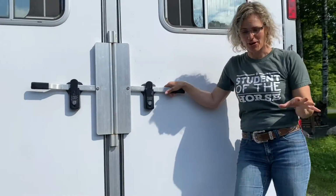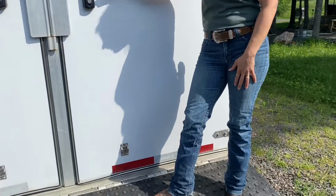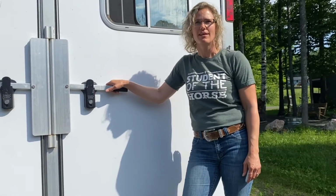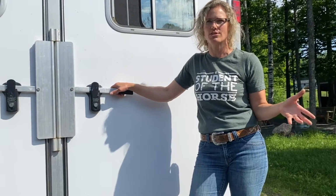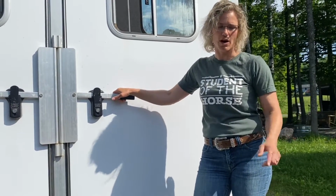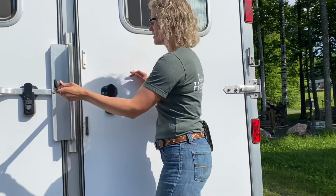I have never owned a trailer that has a ramp before, so this is all very new to me. I'm excited about it. I think it'll be fun to have something different. It'll be nice for me to have my big open stock trailer for my horses to learn to go in and out of that, and then also to have to go up and down a ramp too. I think it'll just be really good exposure for them.